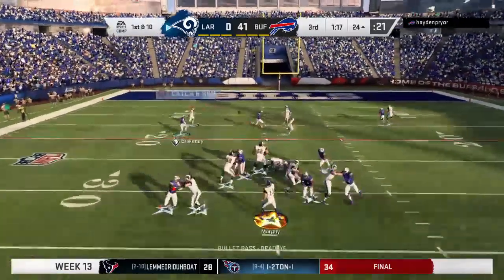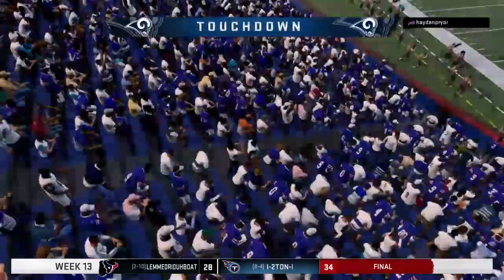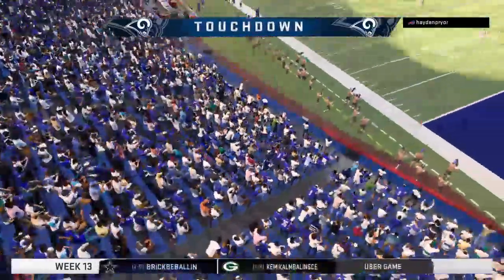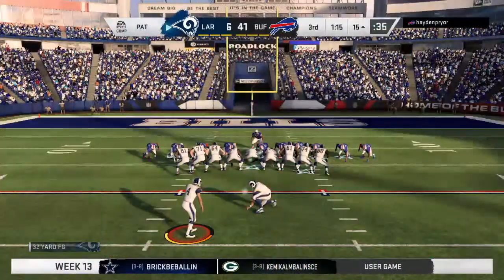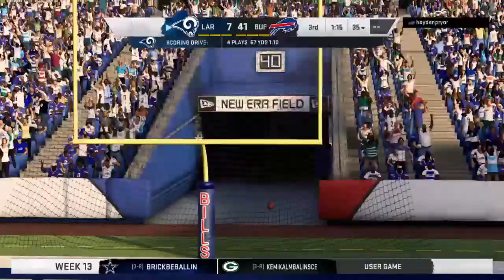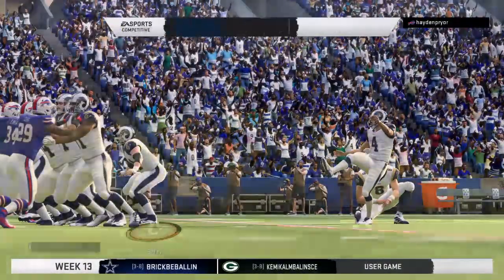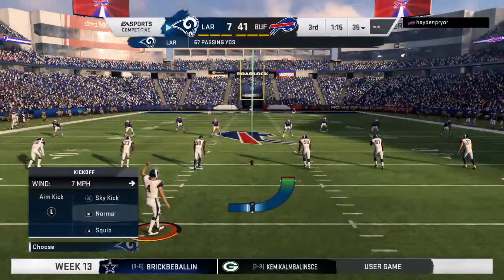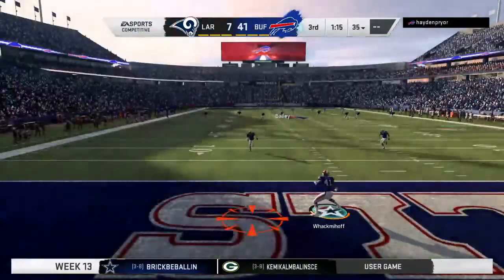Murphy throwing on first down. And it's caught. And he's going to take this one in for a Rams touchdown. Tony Pollard hitting double digits with his 10th touchdown of the season. And the Rams do gain a bit of respectability. The extra point up and good. So they do get one score back, but still a long way to go here in the third quarter.